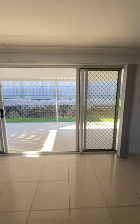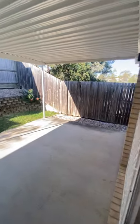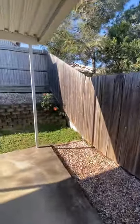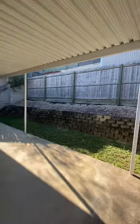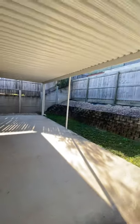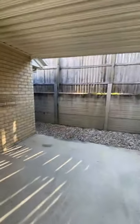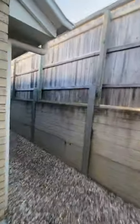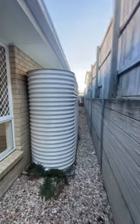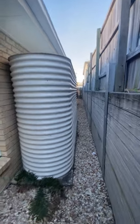So there isn't much of a yard, but people don't mind these days with all your local parks around. But it is a really great size, large patio. There is also a water tank, which is just here, slimline, and you do have a side gate there, so you've got side access.